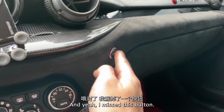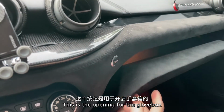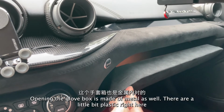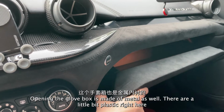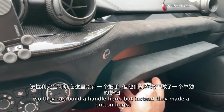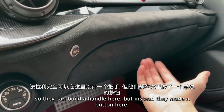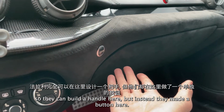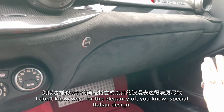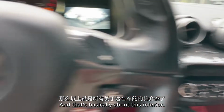And yeah, I missed this button. This is the opening for the glove box. There's personal stuff in the glove box, so I won't show it fully opening. The glove box is made of metal as well. It's a little bit plastic right here, and it's all wrapped in beautiful Alcantara. They could build a handle here, but instead they made a button. I don't know why, maybe for the elegance of special Italian design. And that's basically the interior.